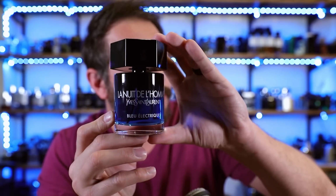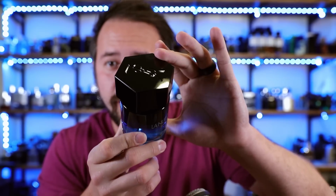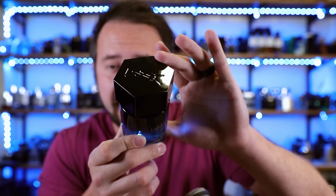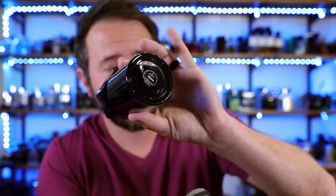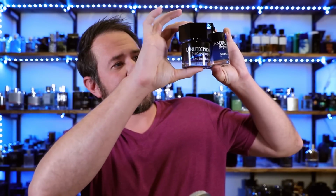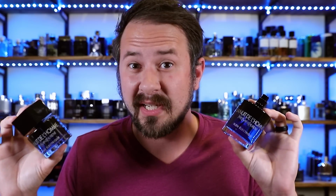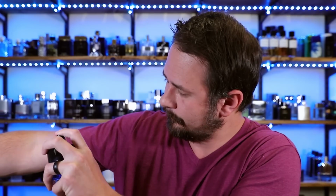Here's a good look at the bottle for you guys. Obviously, this one being named Bleu Electrique, this is a follow-up to Eau Electrique. And that one had some similarities to Eros from Versace. And there's the bottom for you. So here is Eau Electrique, here's Bleu Electrique. Looking at them side by side, Bleu Electrique is bluer. Yeah, imagine that. It's pretty much the same, just this has a much more noticeable blue tinge. This one is kind of like a denim blue color, whereas this one is like neon blue.